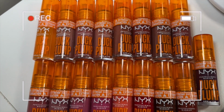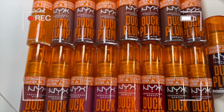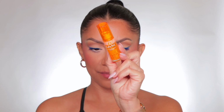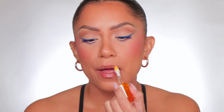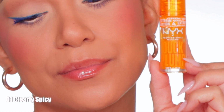This is the order we're going in. They're numbered, so I'm going 1 all the way through 17. Oh my god, I'm nervous, but let's do the damn thing. Okay, starting off with Clearly Spicy. This is the shade Clearly Spicy. And in daylight, this is Clearly Spicy.